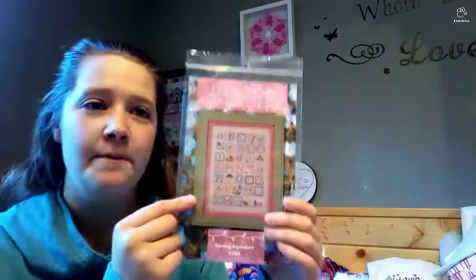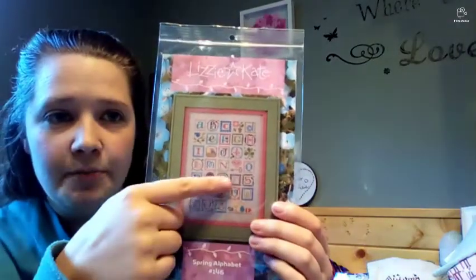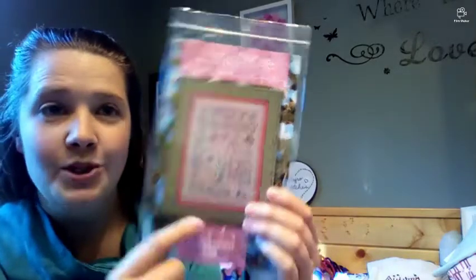And then on this one, the little ladybug here, just the ladybug leaf part is about 10 by 20, which worked out great for this linen scrap that I found that was pink. And so I stitched this one for the bug prompt for August.